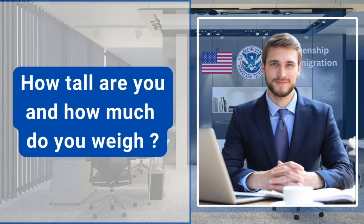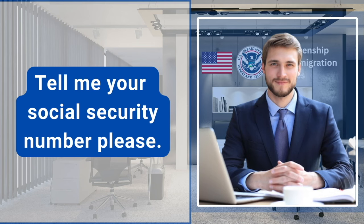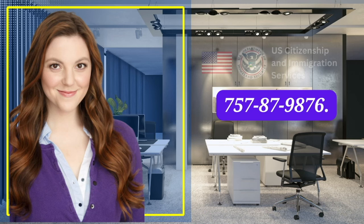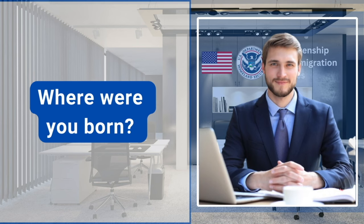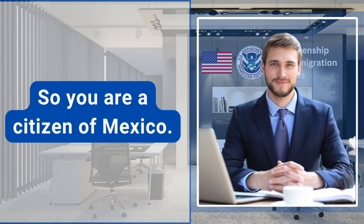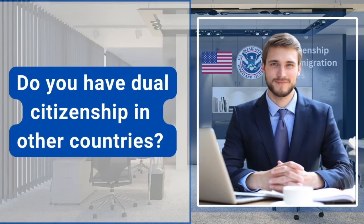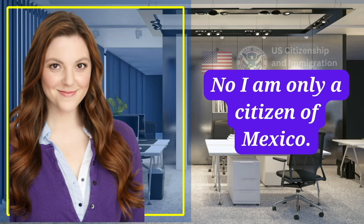How tall are you and how much do you weigh? I am 5'4" and 117 pounds. Tell me your social security number, please. 757-87-9876. Where were you born? I was born in Mexico. So you are a citizen of Mexico. Yes, I am a citizen of Mexico. Do you have dual citizenship in other countries? No, I'm only a citizen of Mexico.